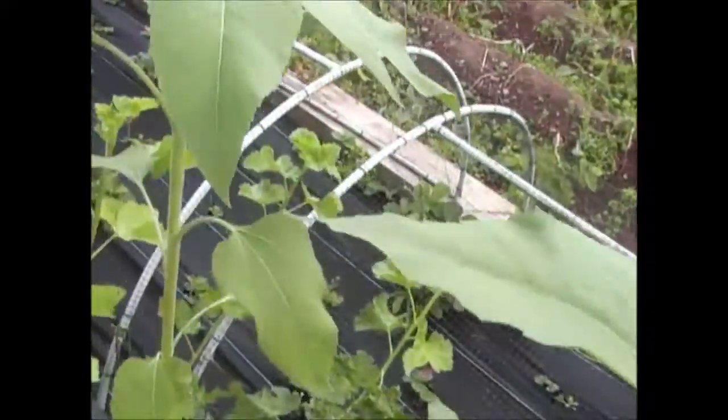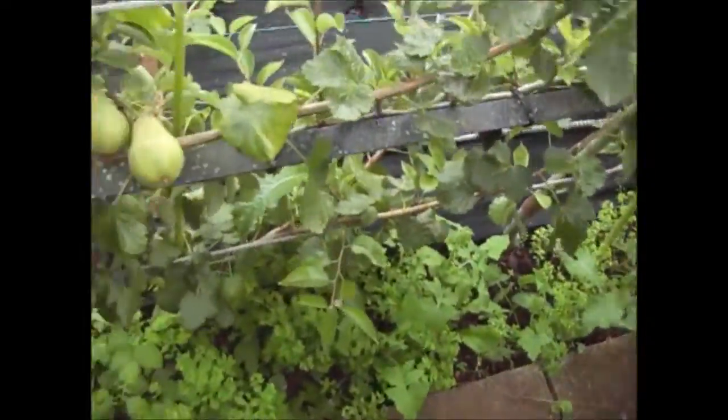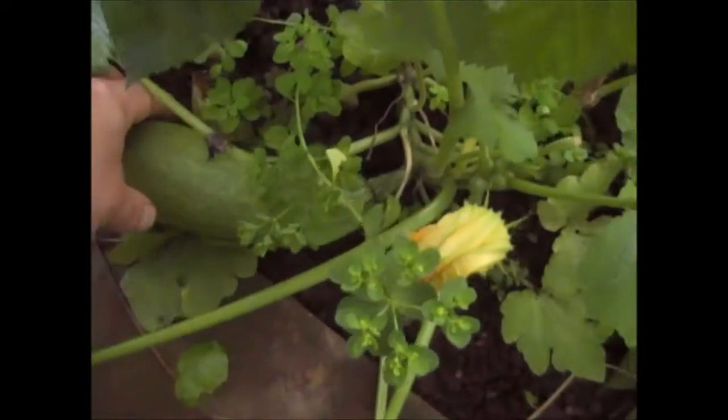Going up here to fight my way through the raspberries. Some flowers everywhere. None of them have got any heads on as of yet. What else have we got up here? So that's the Jostaberry bush. This is the cherry tree. We've already had the cherries, obviously.